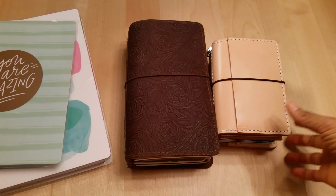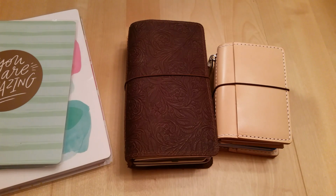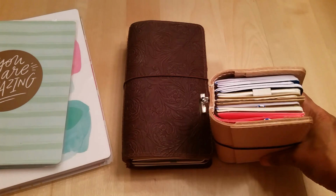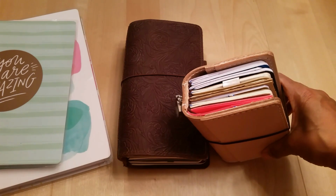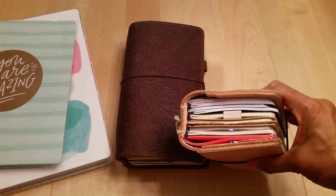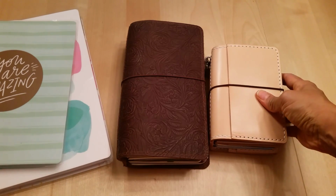You have so many options as far as the type of traveler's notebook that you can buy or even customize for yourself. They're very, very versatile as far as how you decide to set them up and what you use them for and what types of things you're going to store in it. It doesn't necessarily have to be notebooks. I've seen people use it for stickers, wallets, business cards, whatever.